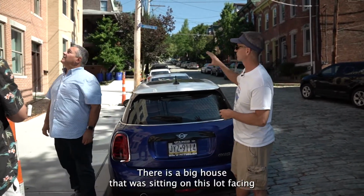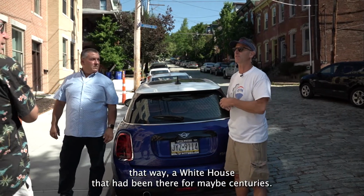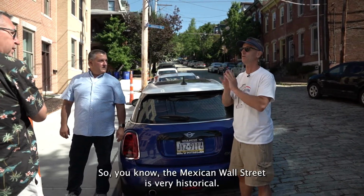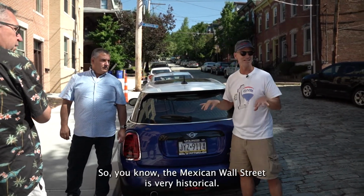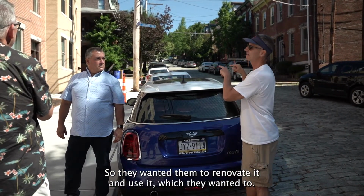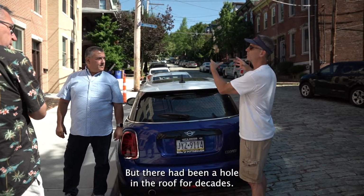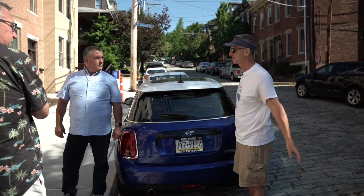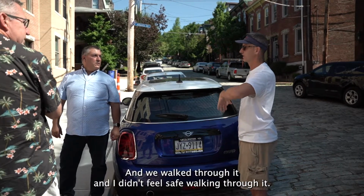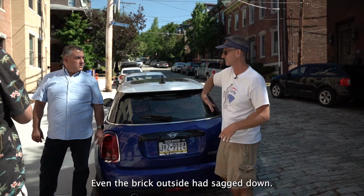There was a big house that was sitting on this lot facing that way, a white house. It had been there for maybe centuries, right? So you know that Mexican War Streets is very historical and very regulated. So they wanted to renovate it and use it, which they wanted to, but there had been a hole in the roof for decades. So the whole house, and we walked through it, and I didn't even feel safe walking through it. The whole house had sagged, even the brick outside had sagged down.